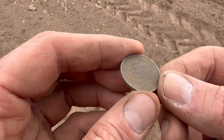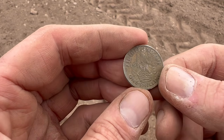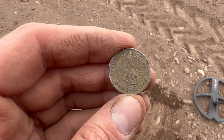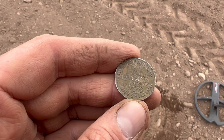So there you go, nice wee coin. And he also had a terrible speech impediment, which the King's Speech movie was made about, with Lionel Logue, the Australian physician and speech therapist. Brilliant, great wee coin. What's that, 4, 5 that I've had now?